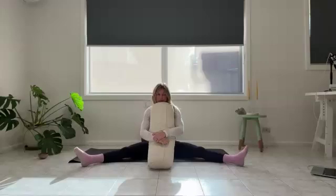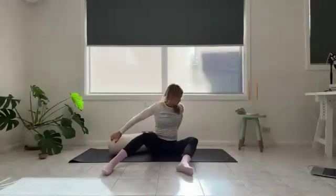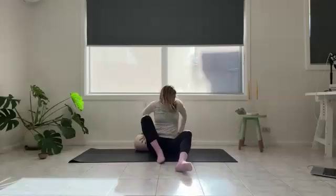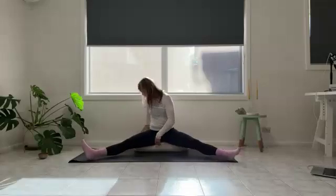So there's going to be so many different ways of doing a wide-legged forward fold, and we all have different levels of space in the body to do that. So what I invite you to do over the next little bit is just to find the variation of this pose that is going to work for you. And remember that this is a long hold, so it's going to look different than something that perhaps you do in a vinyasa class.